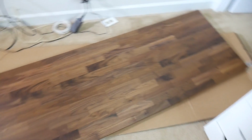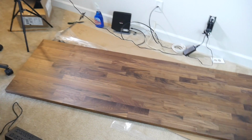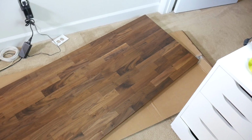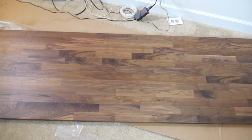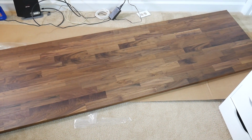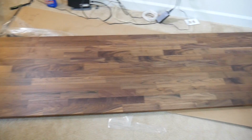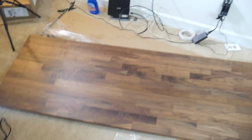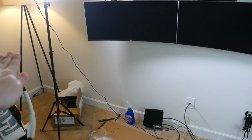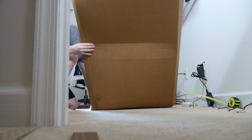Okay, so we have the desk out, and it is easily around 150 pounds. They told me at the store it was gonna be heavy. I'm like, nah, it'll be fine. I can do this. Holy shit, this thing is solid. It's 98 inches, and it has to be close to 200 pounds. It feels solid. It's insane. I gotta get this on each side of those, probably put one dresser there, have it span over top.